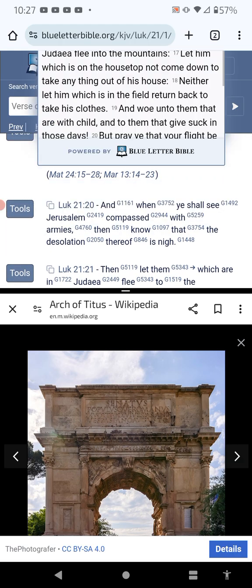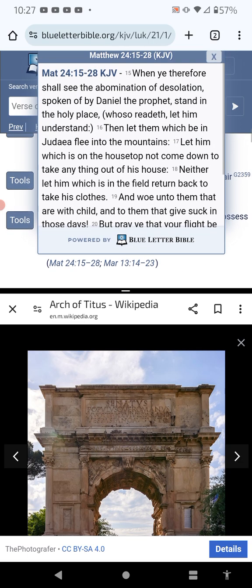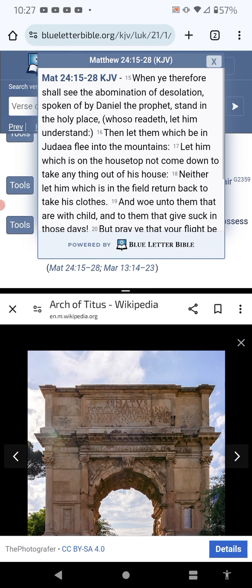Okay, so it was there. I probably looked over it. Yep, like I thought so. In both of them, right? Matthew 24, 15 through 28. When you therefore shall see the abomination of desolation spoken of by Daniel the prophet stand in the holy place. Whoso readeth, let him understand.